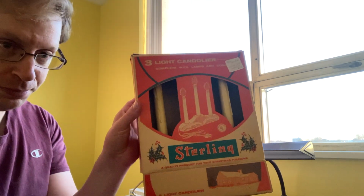And then I have the Sterling chandelier that I showed earlier, which I think is truly the oldest one that I have. It's probably a 1960s vintage light. It comes out pretty easily. It just slides out the bottom of the box. Put the box over here. And there used to be, oh, there they are.